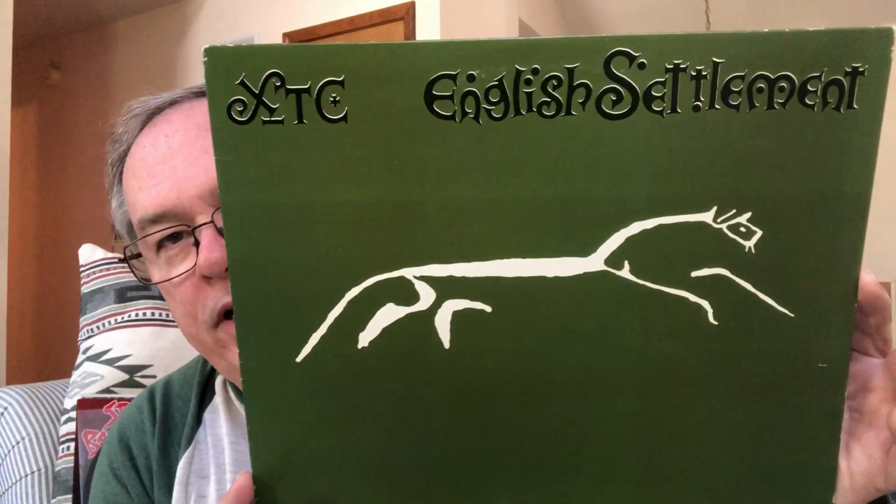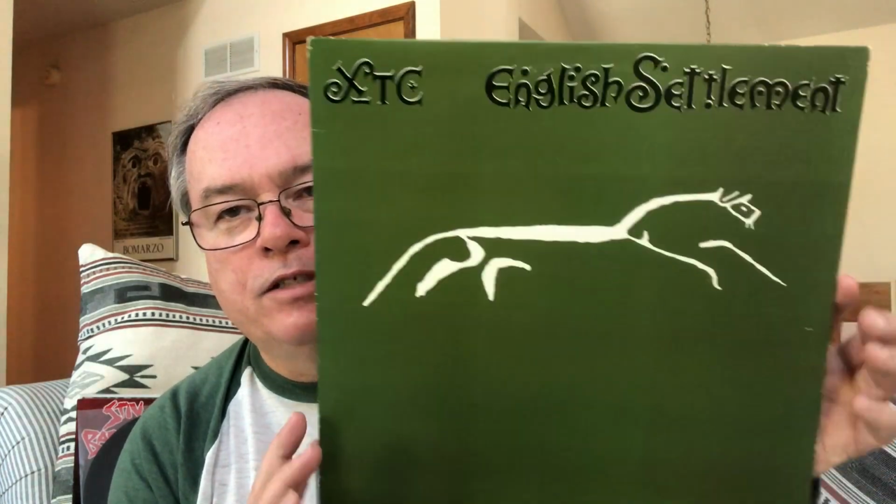Next I found this. I'm trying to complete my XTC collection. This is their album English Settlement, which Glen Calloway, whom I met this last weekend, says is his favorite XTC album. I think there are still a couple of others that I like more, but this does have my favorite tune on it, Senses Working Overtime. Got some great songs on there.